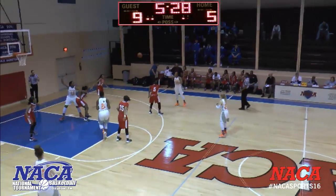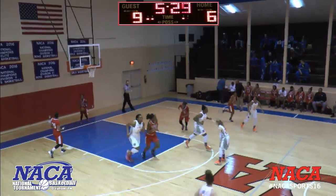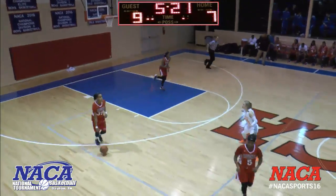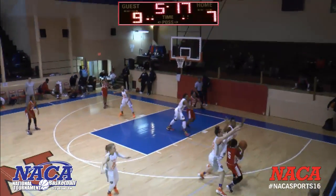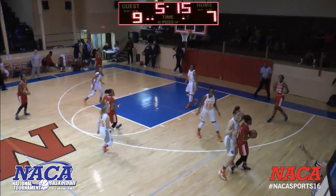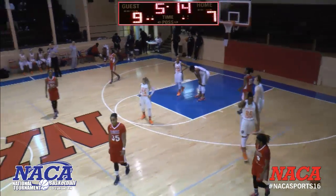Jennifer Davis trying to work it right side. Entry pass on the inside, laid up and in by Janine Camp. That was a great look over the top there. She put it just where only her player could get to the ball. Great play. 9-7. And we got a whistle.